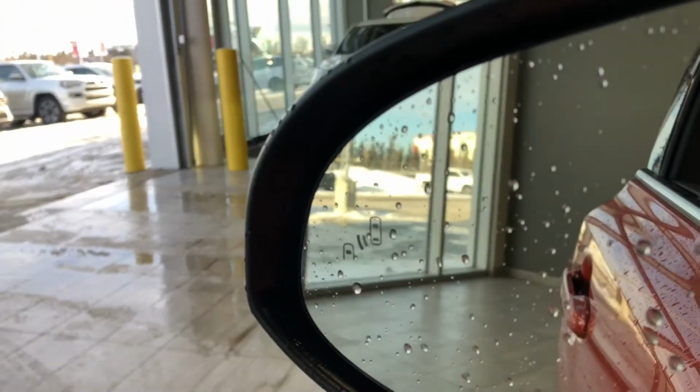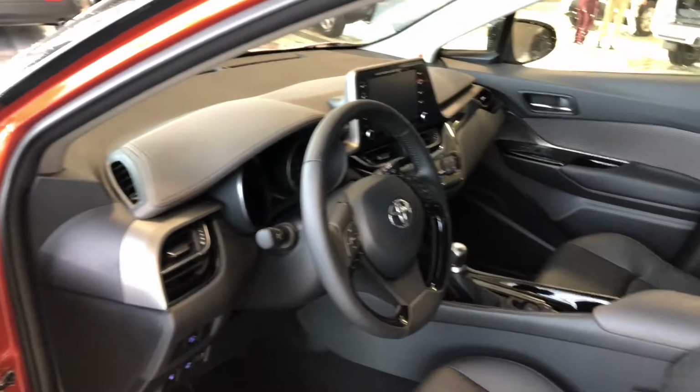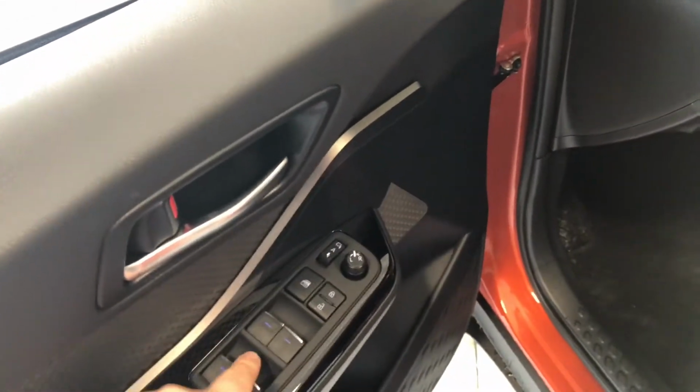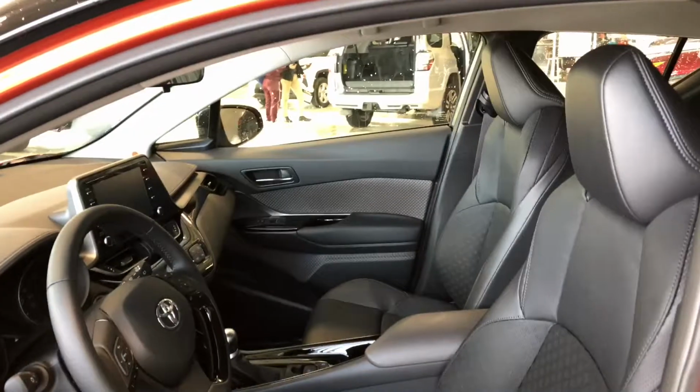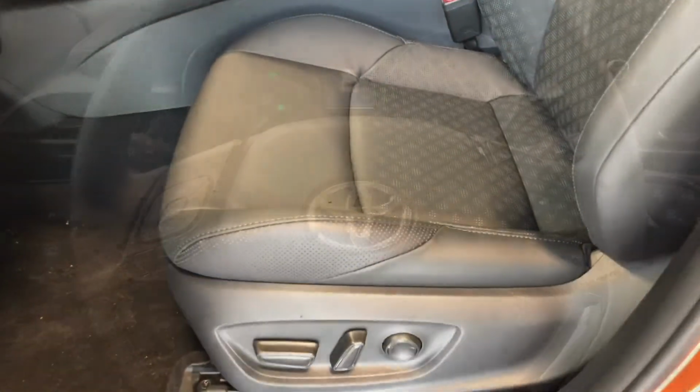Now, if we take a look inside the side mirror, you can see I have a blind spot monitoring system. If we take a look inside, you have this nice silver trim that runs all the way through the cabin to the passenger side as well. Inside the door here, you have your power windows, locks, and power adjustable side mirrors. If you take a look next to the door, you will find your heated steering wheel. Now, this CHR comes equipped with black leather seating, and on the bottom you'll find your power seating adjustment buttons.